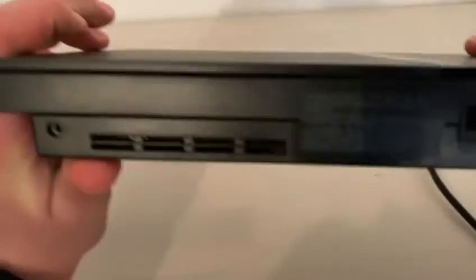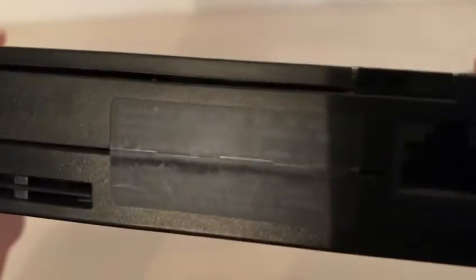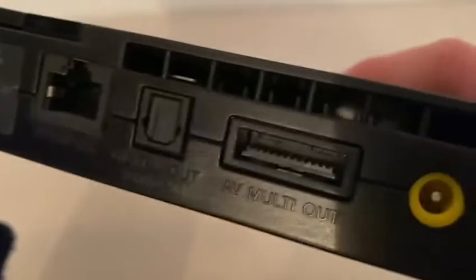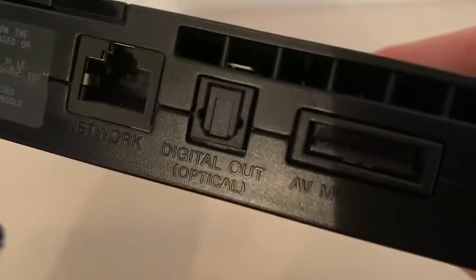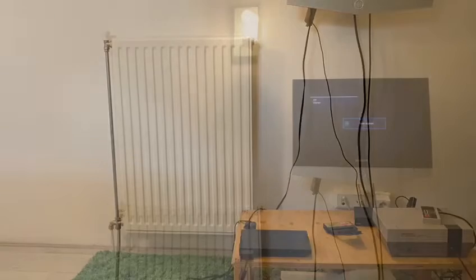And here you see the backside. Here you see some fans, the seal sticker, and the network cable port. Here you can put the AV out, the digital out, optional, and the power adapter. Let's boot it up. The PlayStation is just standing, ready to be put on.